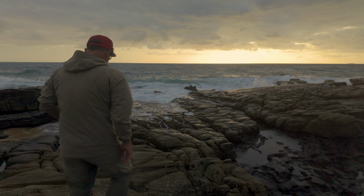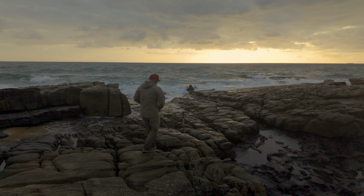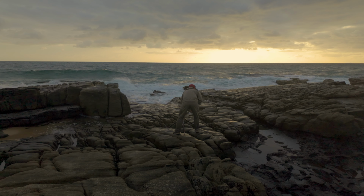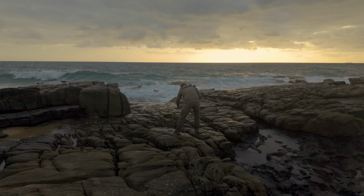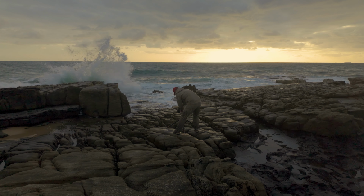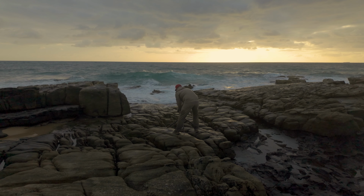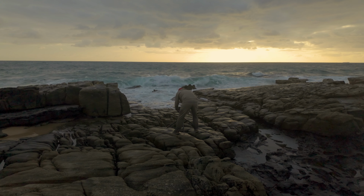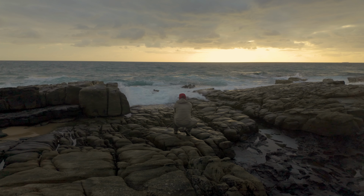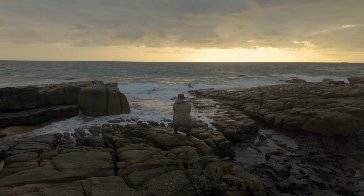Okay, so I'm just going to try one more thing while I'm here. I've got these patterns in these rocks, and I want to try and get something coming down through here on these cracks. The wide angle lens. Probably going to get wet here, but I'm getting a bit more.